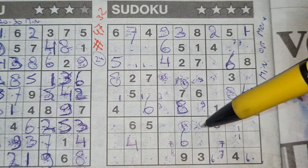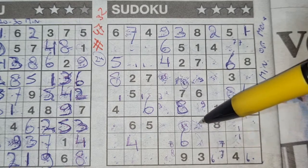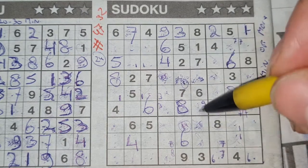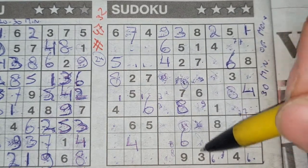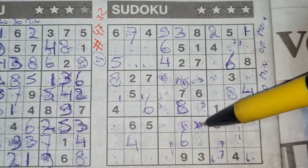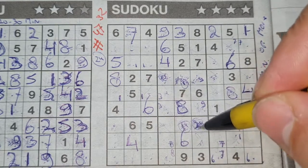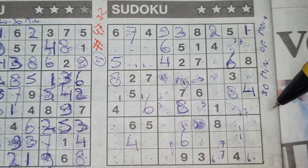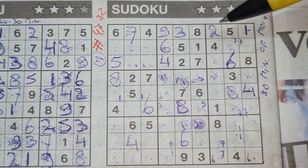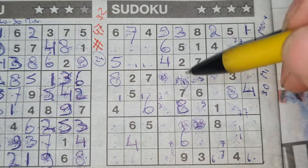I believe this box. 1, 2, 3. Yeah, 2 and a 4. This box cannot be a 1. Could be a 2. Cannot be a 3. Could be a 4. 2 and a 4. Cannot be a 5. Cannot be a 6. Cannot be a 7. Cannot be an 8. Cannot be a 9. We have a 9 here. So 2 or 4. So I'm looking for pairs, 2 or 4. We have a 4 here, yeah. 1 and a 4.